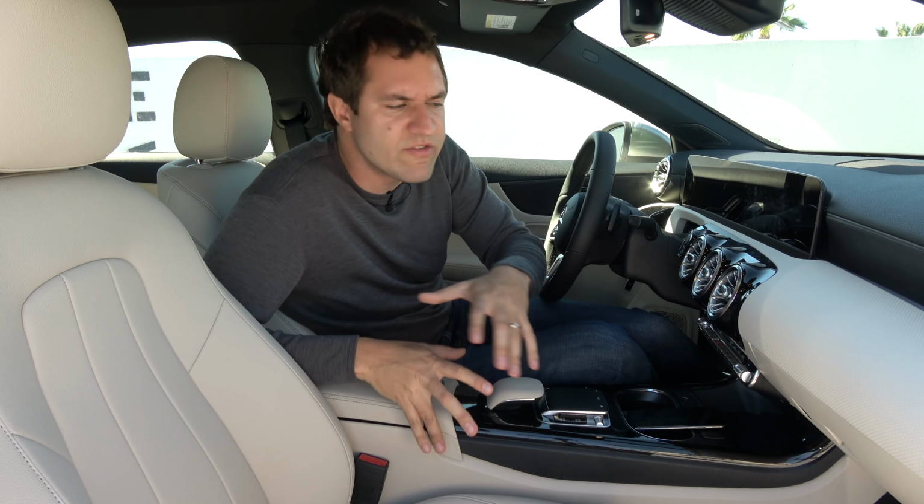And it's not just that. The dashboard looks nicer. The materials they've used are far better. The climate vents look far nicer. Everything in this car is a big improvement. And there are other big improvements in terms of quality in here as well. The steering wheel in this car, for instance, is the same steering wheel used in far more expensive Mercedes-Benz models, and it gives you a lot more options than the older Mercedes-Benz steering wheel.